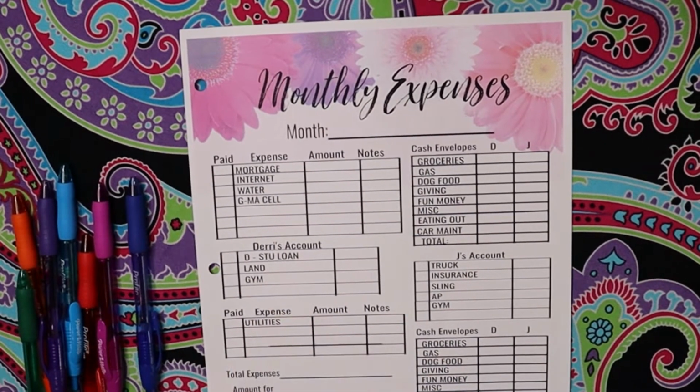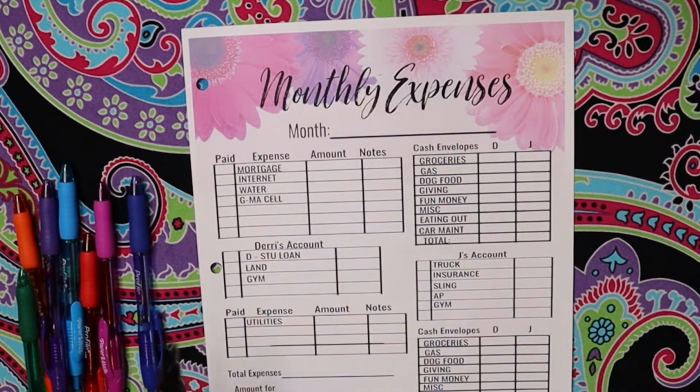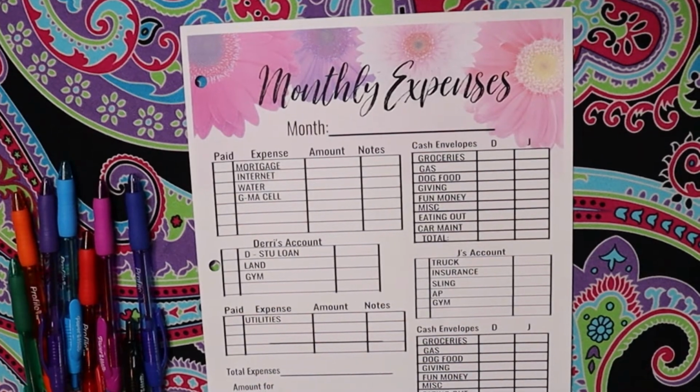Alrighty, so I'm going to switch it back over to my Papermate profile pens, which I absolutely love. They write so smoothly.